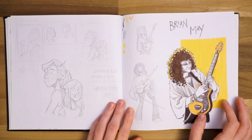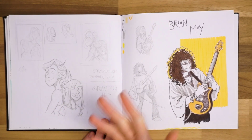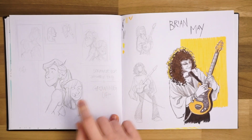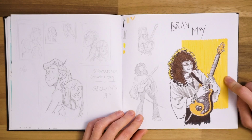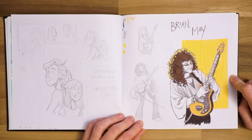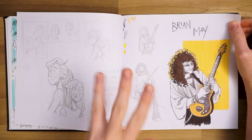God, it's been such a long time. This one you've probably seen before if you've ever been here on the channel. It was for a Scroller Box video. This is Brian May. I think this is around the time that the Queen movie, Bohemian Rhapsody, came out. So this is an older sketchbook.